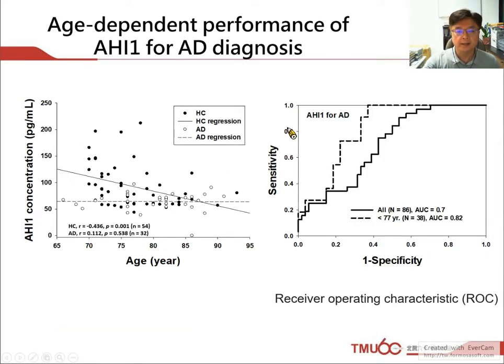Okay, so to check the diagnostic performance of AHI1 for AD, we did receiver operating characteristic analysis, which determines the sensitivity, or the true positive rate, against the false positive rate. Then we calculate the area under the curve. With about 86 samples, we got an area under the curve, AUC, of around 0.7, which is fair.